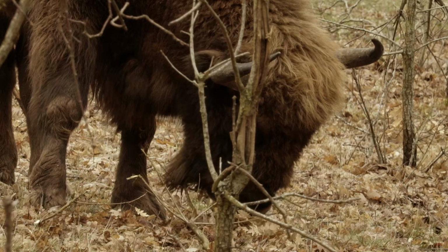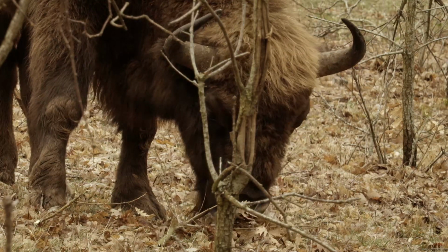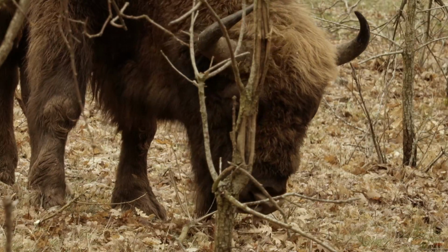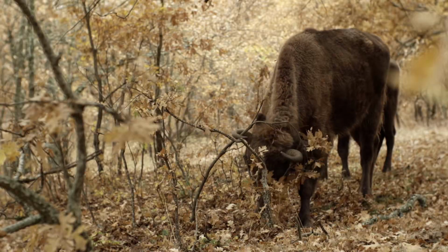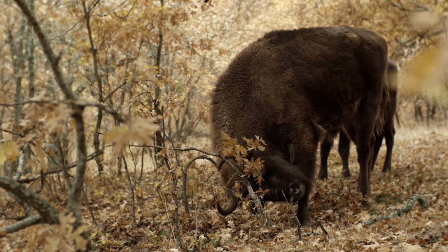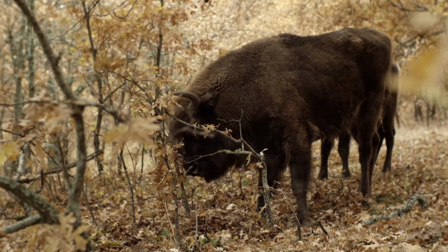This technique requires a bit of practice, in addition to having a big, strong body, so the more adult members there are in the herd, the more efficiently it can clean up the forest. The young female will have to wait a bit longer before she'll be able to break off branches and small tree trunks easily.